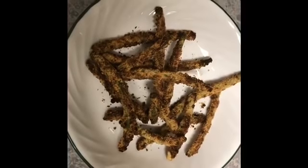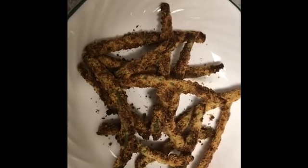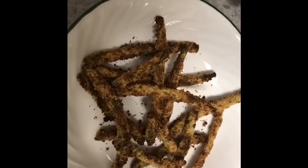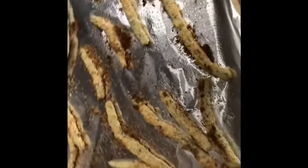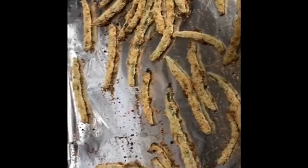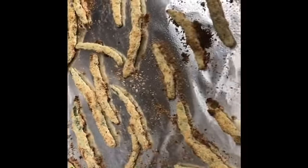Okay, so because almond flour is the devil, I burnt the first batch. So I'm gonna put them in for 7 minutes and I'm going to turn the temperature down to 375. And I'm gonna eat them. These are Dan's. Okay, so the oven batch looks awesome. We're definitely gonna be dunking these in some ranch.